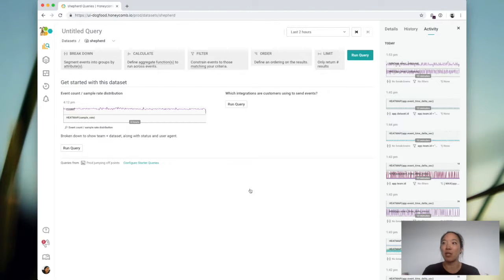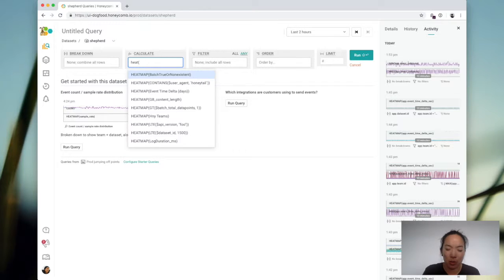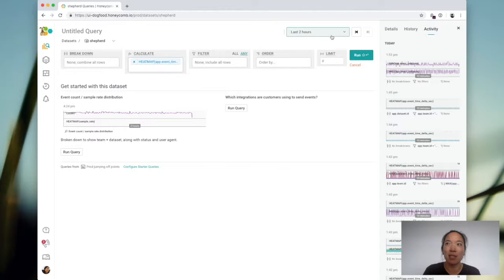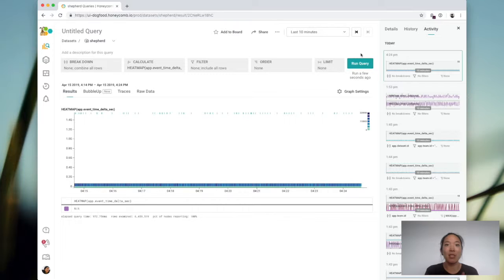This is our dog food cluster. Shepherd is our codename for our API server. And what folks might care about is, okay, someone's complaining that their data's not showing up. Weird. Let's figure out why. First I'm going to pull up a heat map of event time delta sec over the last 10 minutes just to see what is the normal range of times here. What is the normal distribution of people sending in these events, and are they all getting delayed, or is there kind of a small subset of them getting delayed?